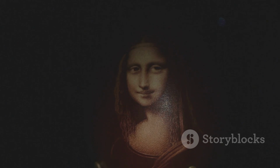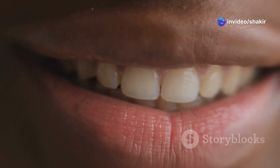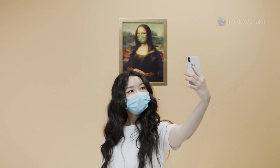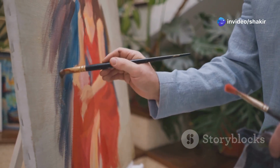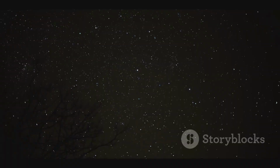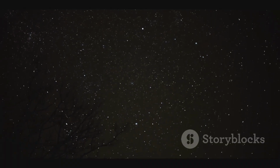Outro. Thanks for joining us on this journey through the mysteries of the Mona Lisa. We've explored her enigmatic smile, the strange landscape behind her, the possibility of a hidden self-portrait, the secret symbols in her eyes, and the idea that it was never actually finished. Just like the universe itself, the Mona Lisa continues to captivate and intrigue us, reminding us that the most profound discoveries often lead to even deeper questions.